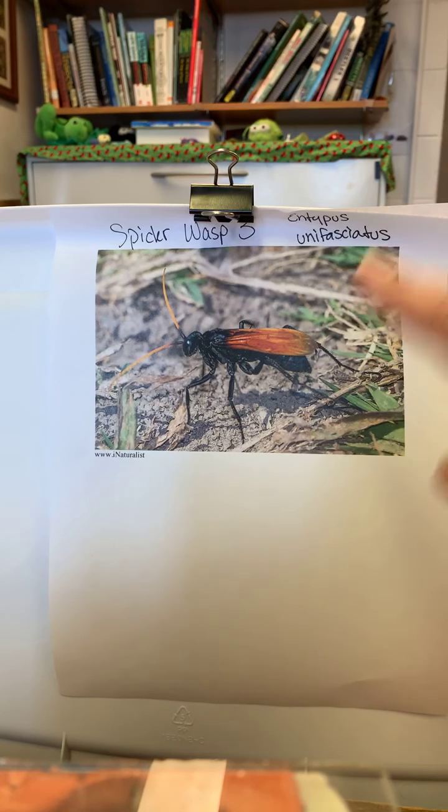But again, is this spider wasp looking for you? No, sir. No, ma'am. They do not even care that you're there. They are looking for those yummy wolf spiders that they want their larvae to eat. But what does she eat again? Nectar and pollen. So pollinators.